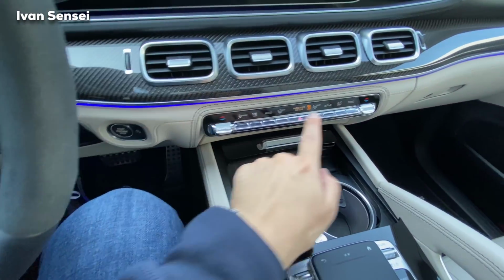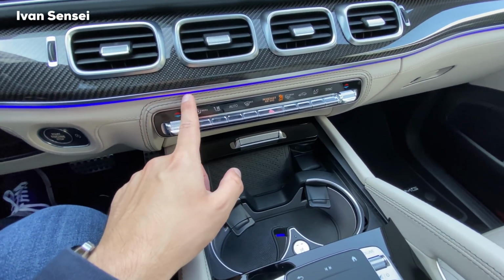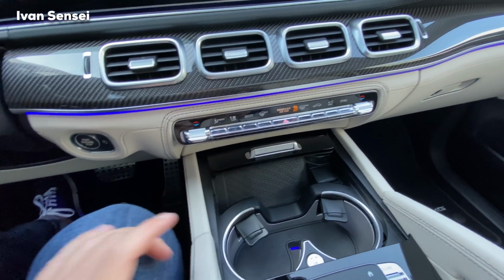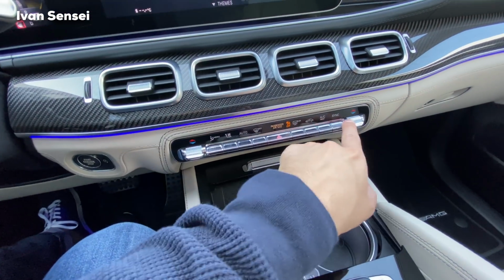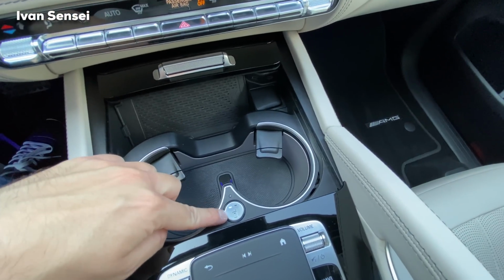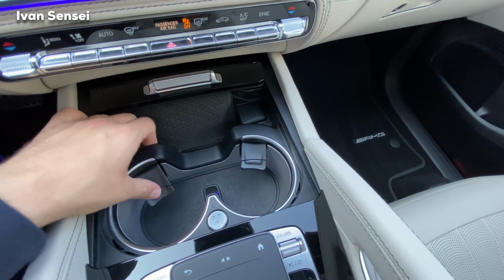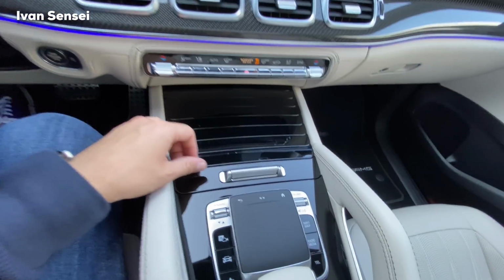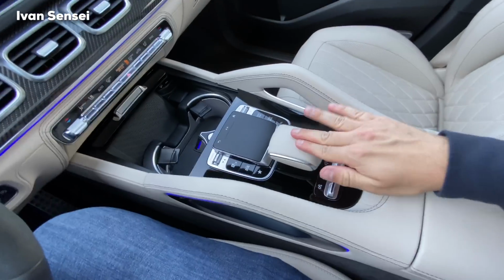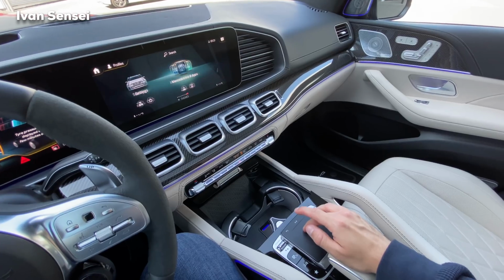Here you have controls for the AC. Everything you can see stitched in black stitching, or we can say more like a dark silver, like a graphite. Start stop button, controls for the AC, wireless charging pad. These are the cup holders. You can heat them up or cool them down. And these are adjustable. You can close these. You can have these in different styles as well. So this is to place your palm here and control the head unit like this.